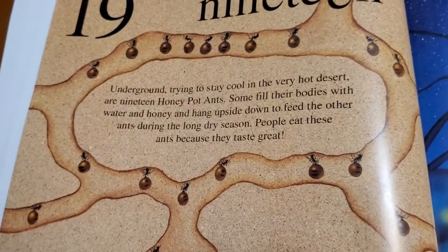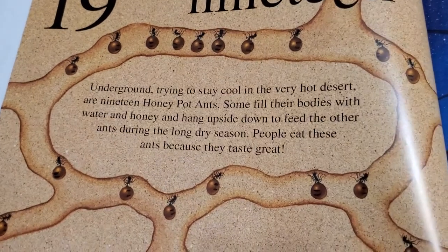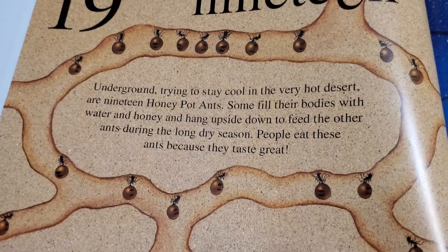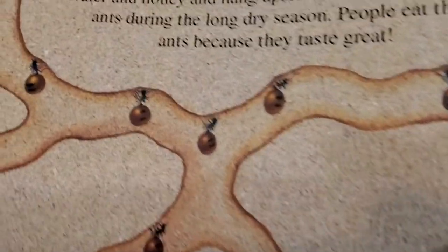19. Underground, trying to stay cool in the very hot desert, are 19 honeypot ants. Some fill their bodies with water and honey and hang upside down to feed other ants during the long dry season. People eat these ants because they taste great.